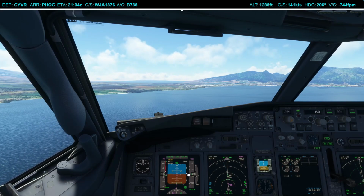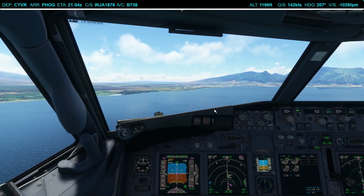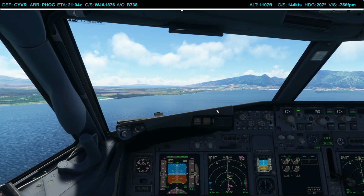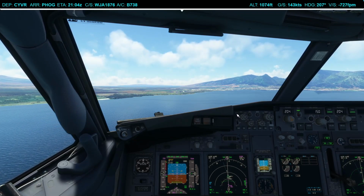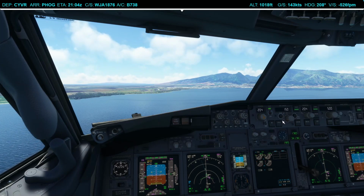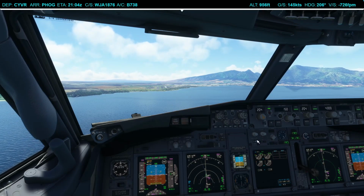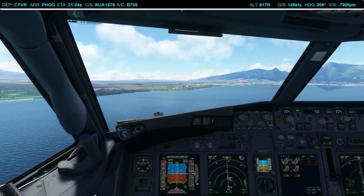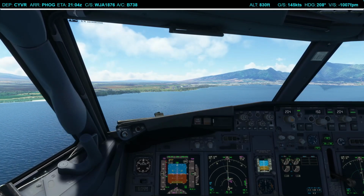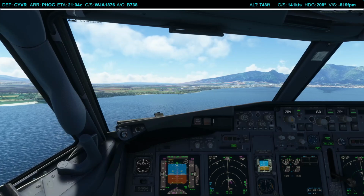Apologize for a bit of the noise there. Coming up on the 1,000-footer. 1,000. And I can bug this up to 4,300 feet. Okay, we got gear down, 3 green, flaps are set. Ground spoilers are now armed. Go ahead and take control of the aircraft.